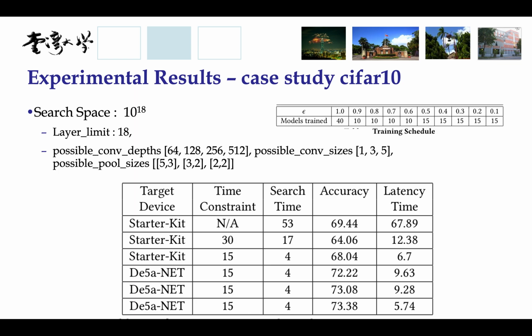Compared with the Baker search, which takes 8 to 10 days with 10 NVIDIA P100 GPUs, our design only takes 4 to 53 hours. Our system used NVIDIA Titan X for training. We use the OpenVINO starter kit and DE5a-NET DDR4 Arria 10 for experiments. The table shows the detailed experimental result according to the equations mentioned previously.